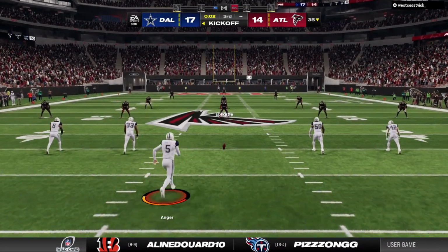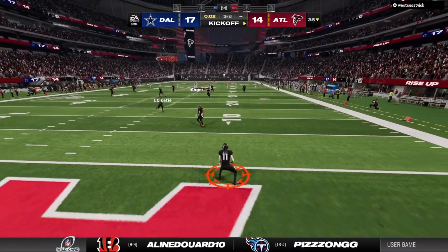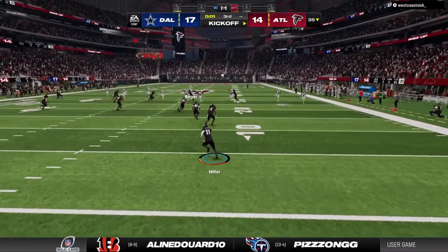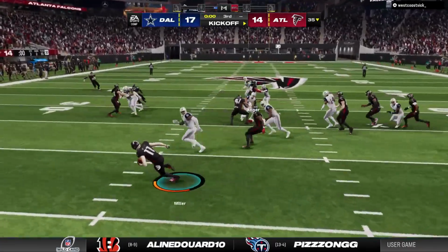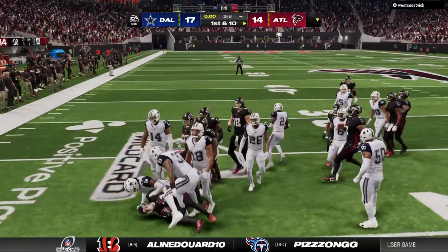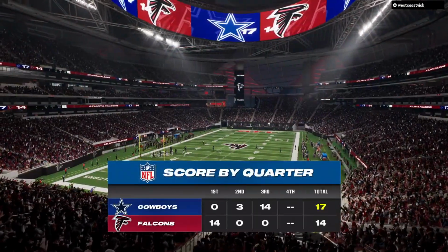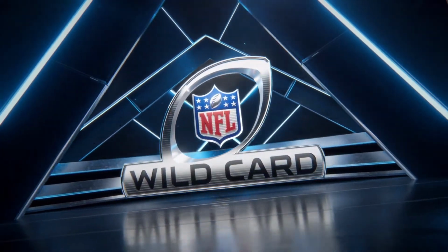The kick team out there for the Cowboys as they run up to send this one away. And he will be taken down here on the return on what will wind up being the final play of this 3rd quarter.